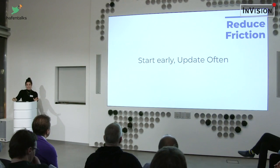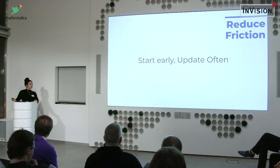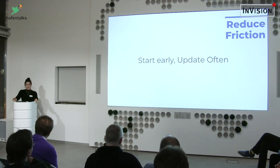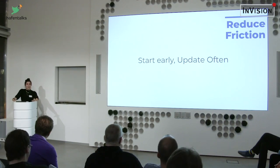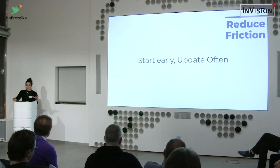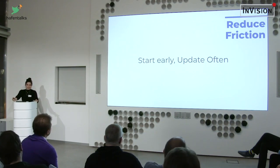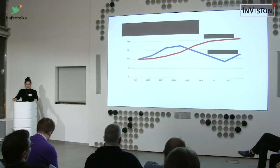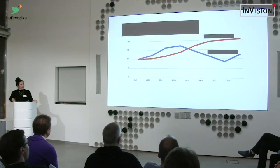The best time to build a design system is definitely while a product is evolving, but it can be built in retrospect as well. If you want to reduce friction, try to start early. There's no time like the present, but if you can't do that, definitely make a game plan for what happens. So any guesses of what this chart is?